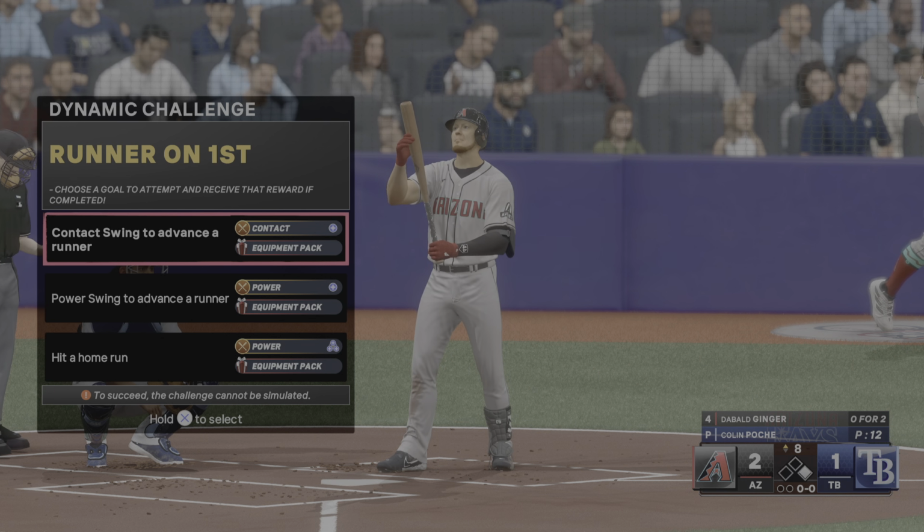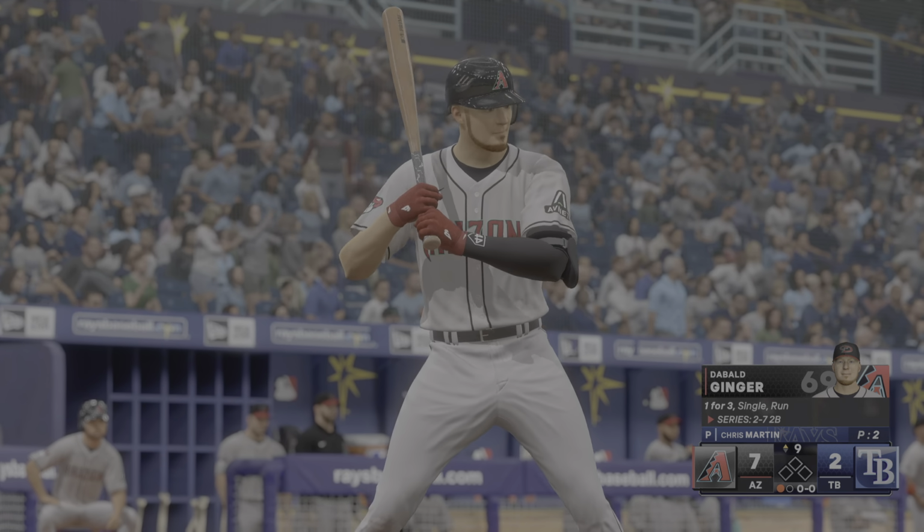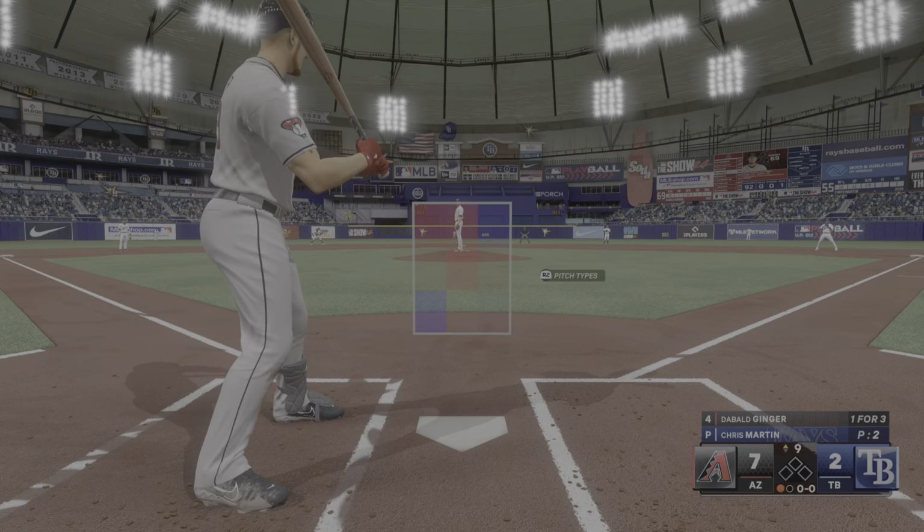Top of the 9th, it's a 7-2 ball game. Arizona in the lead. Nobody on the bases. 1 out, though. Chris Martin is on the mound out of the bullpen for the Rays. He hits 98 on the four-seamer, 94 on his cutter, 91 on the splitter, sinker at 97, and a slider that only hits 88. First pitch is a four-seamer off the inside corner, 1-0 the count.